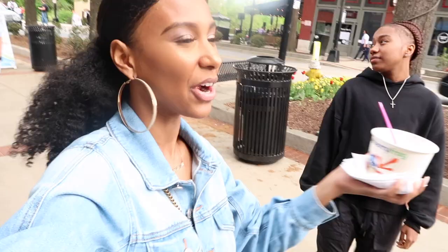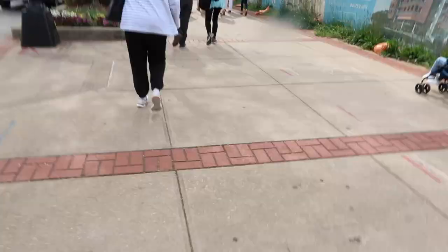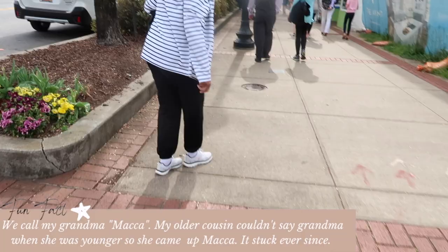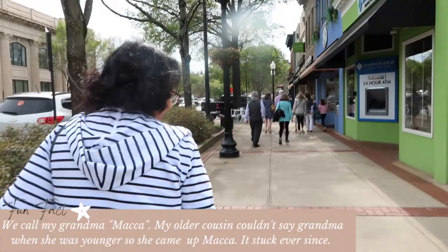Downtown Greenville, South Carolina. We got some frozen yogurt. And yeah, we're about to just walk around and see what Greenville has to offer. Maka, you can push it. Maka got her stepper shoes on. Go ahead, Maka, with your steppers on. The lemon pepper steppers. She walking.